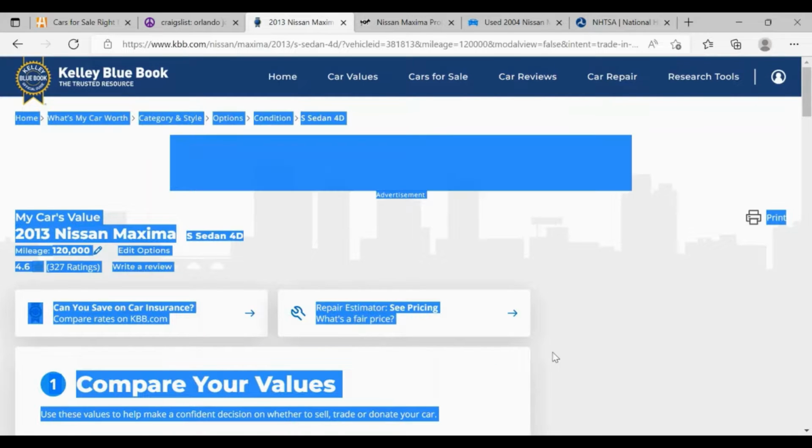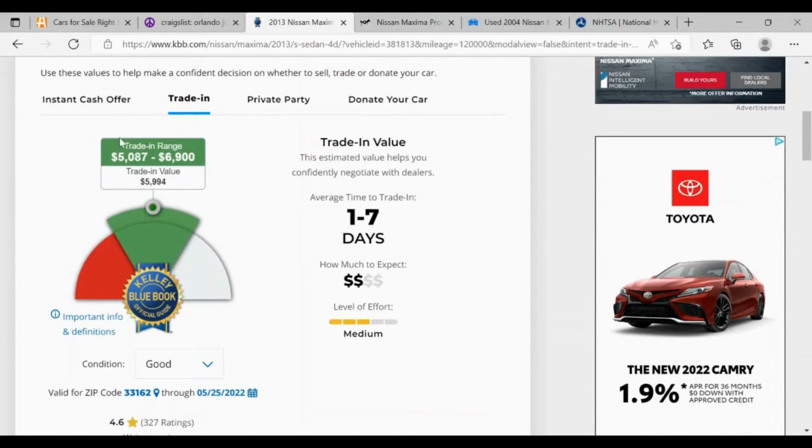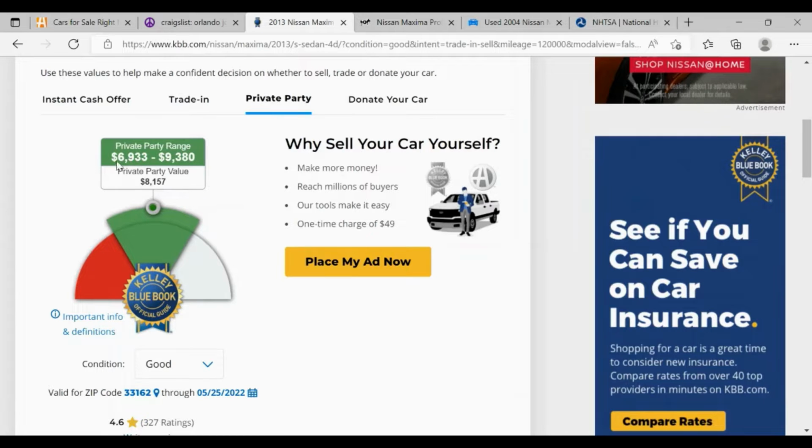Okay. And I'm going to go ahead here, and it's going to give me a nice range. And what I like, again, about this website is that it's giving me a range of what I'd expect to receive in a trade-in. So between $5,000 and $7,000, with an average being $6,000. And then a private party value of $7,000 to $9,000, with an average of $8,000. So as you can see, obviously, a trade-in is what you're going to do.